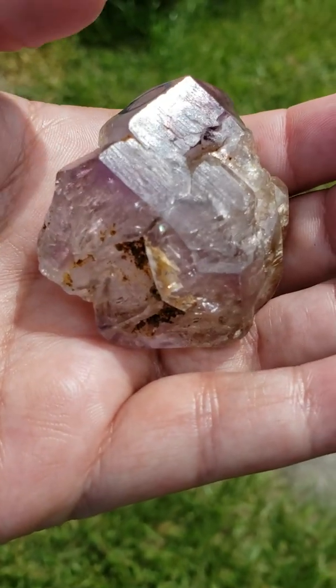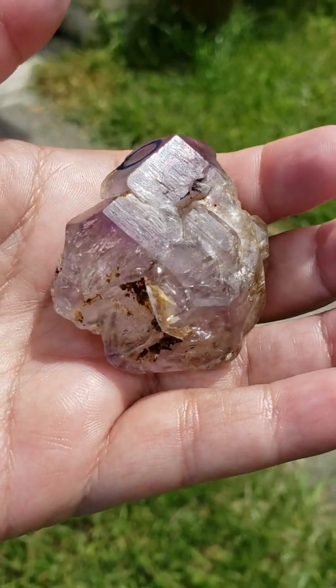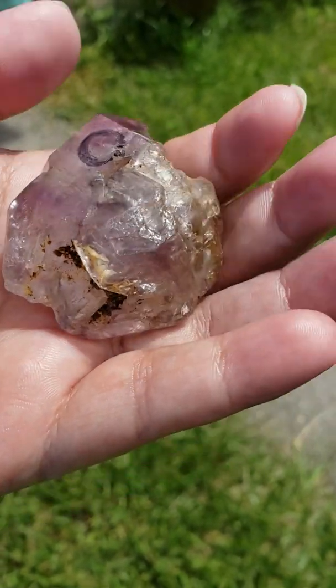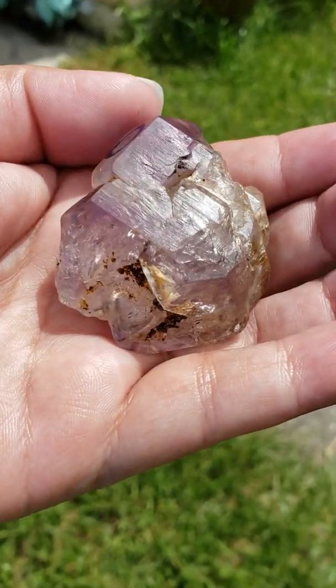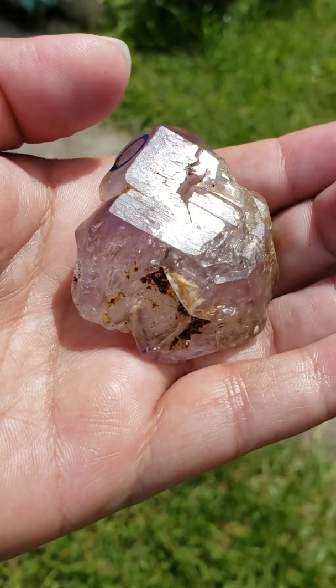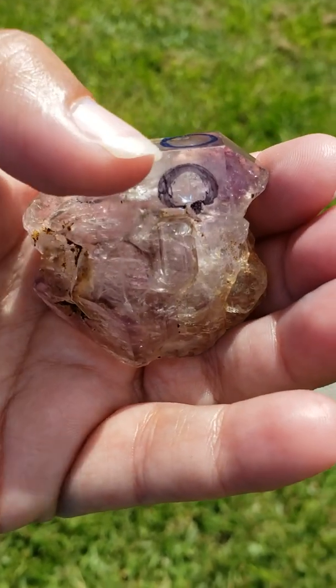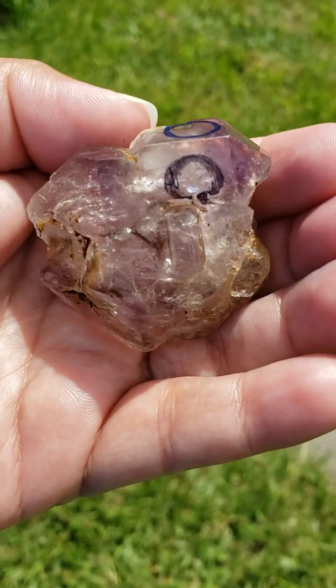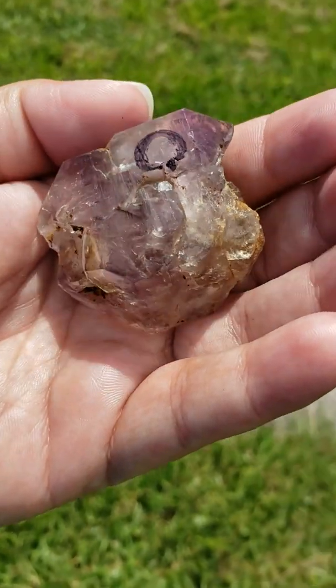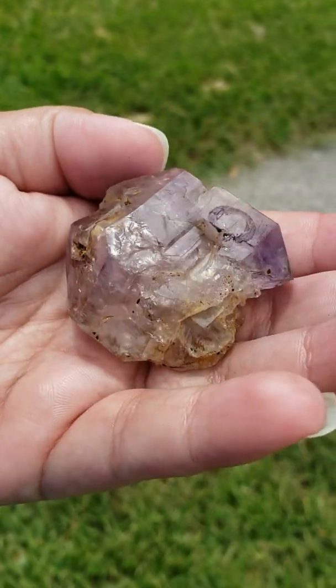Okay, and I'm back. As you can see, there's a tiny little rainbow right down in here. And even though the rainbow, it's not always visible, this crystal, it still does possess the metaphysical properties of the rainbow crystal. And this is 54 grams. And this crystal, oh, there's a little rainbow right in there if you can see also. This is from Africa. This is amethyst, smoky, and clear quartz.